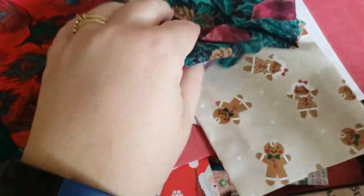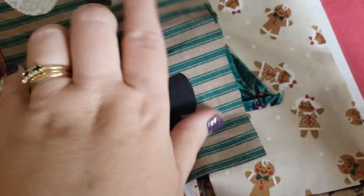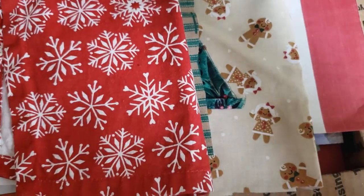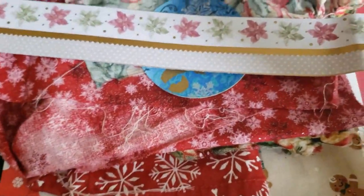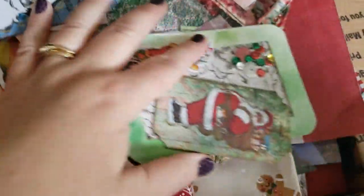These are vintage on this side. This one I just bought last year. That I got at the thrift store. These are more newer fabrics. Another card, another scrap, some trim, more cards, backs, a shaker card. I'll make these fit again.